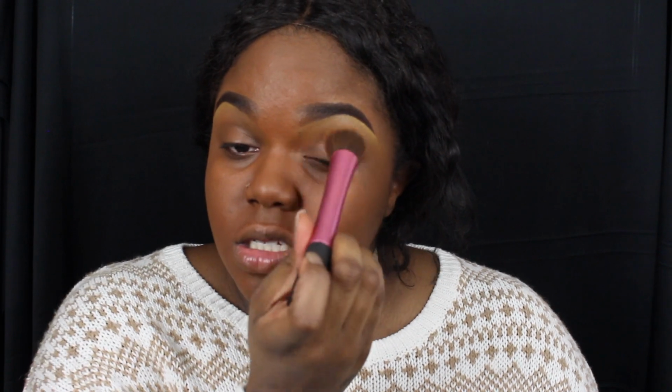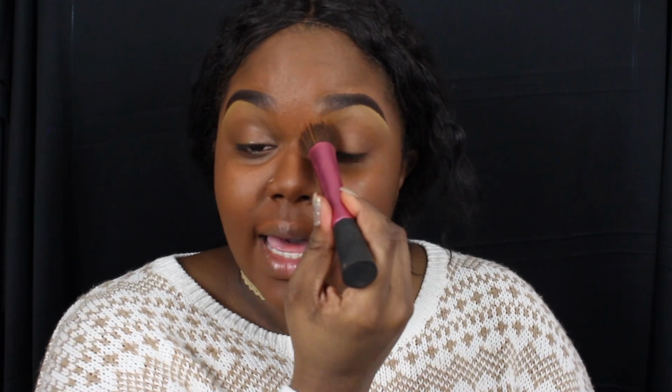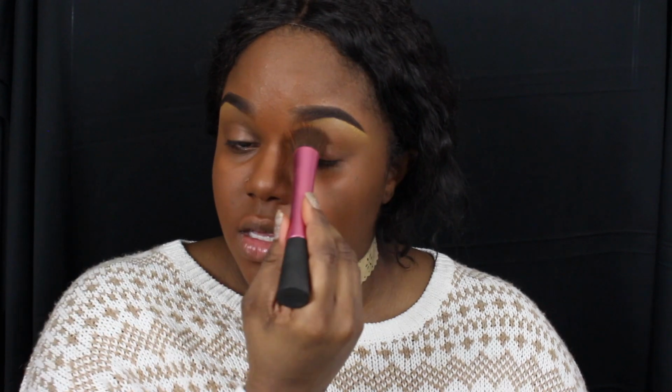So yeah, the key to doing your brows is you want to make sure that you use a concealer that's your skin tone for the top, unless you're doing something dramatic. Some people like to use the lighter shade at the top and bottom, and I've seen them work it and fix it, but me personally, I like to use the skin tone concealer at the top.